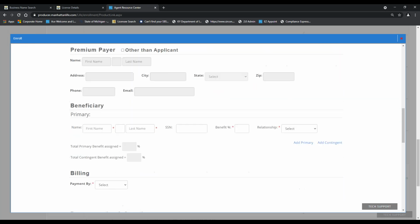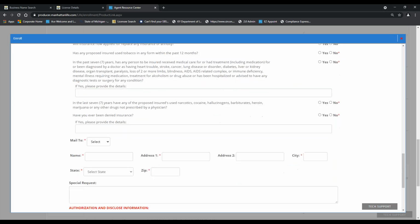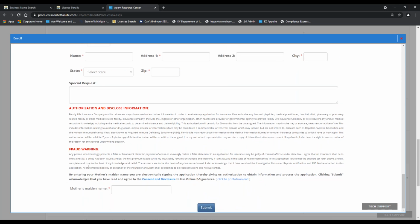So what you're going to do with the application is once you go through it all and you've answered all of the questions, the only signature that we need, no voice, no e-signature, all we need is for you to type in their mother's maiden name. We can pull that directly from their MIB report to verify that that information is correct. That being said, it is not your mother's maiden name. We had a lot of agents that submit it that way. It is not your mother's maiden name. It is the primary insured's mother's maiden name that goes here. And once you click submit, comes in, we process it.